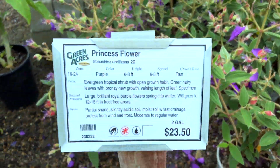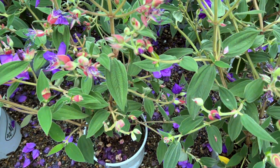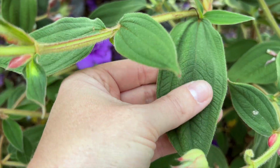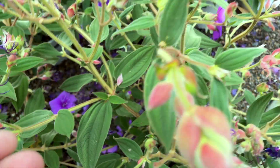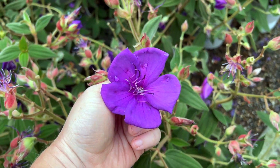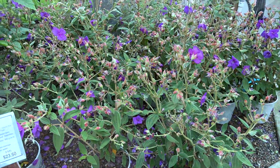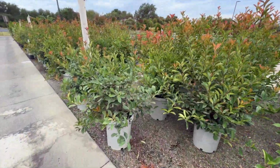Here is what's called a princess flower. I don't know if you've all heard of this plant. I am like obsessed with it, and particularly obsessed with the leaves. I think they're so pretty and so fuzzy. They remind me of lamb's ear. And I like the blooms. I just don't like the buds on it. To me, it looks a little messy, so I don't think I'm going to put it into my garden.